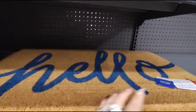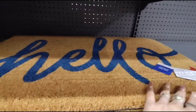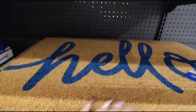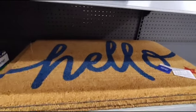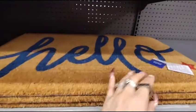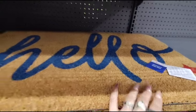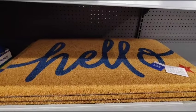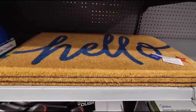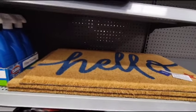Alright, and they also have these patriotic mats that say hello with the star for only $9.98. That's actually really good. That's not bad at all. That's a nice size core mat for $9.98. And it's just the blue hello and then the red star. So be on the lookout for those.